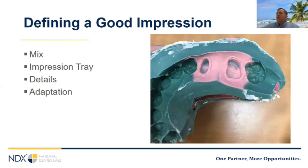All right, so let's talk about general rules. If you're just looking at an impression, how do you know if it's a good impression? This here is a good example of an impression. Got a couple of there. So the mix is really, really important.